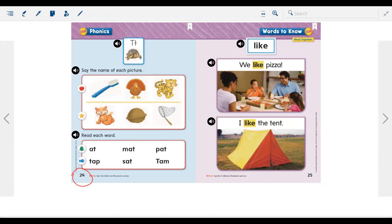Okay. We are going to say the name of each of these pictures, and we are listening for the T sound. T. Can you say T? That's the sound the letter T makes. All right, let's look over here. Repeat after me. Toothbrush. Do you hear the T in toothbrush? Turkey. Do you hear the T in turkey? It's the beginning sound. Tiger, t, tiger. Do you hear that t sound at the beginning of the word?